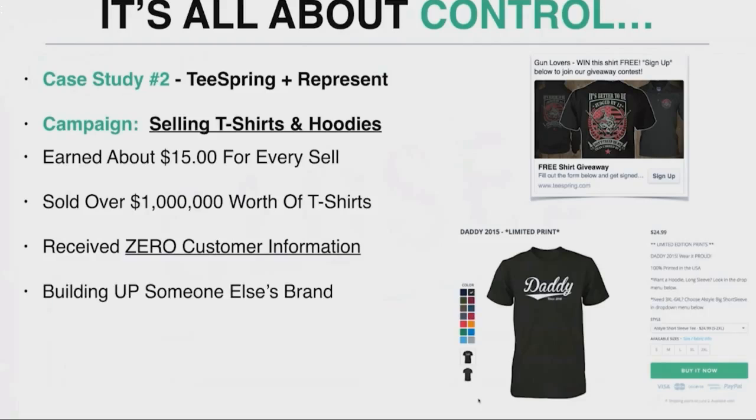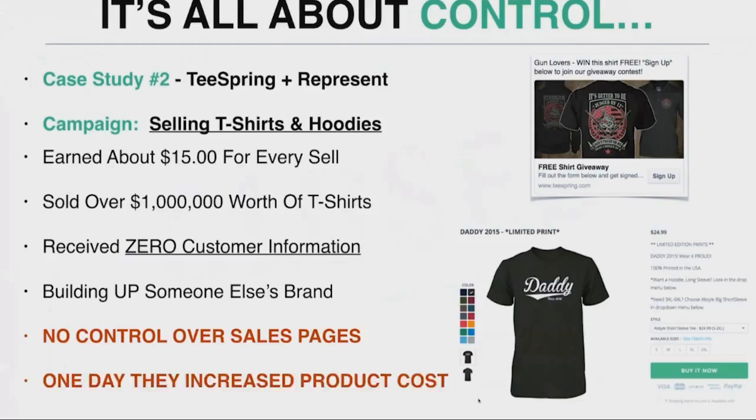I was building up their brand. I wasn't allowed to capture the email addresses, so they took the emails and basically held them hostage, and I did not get them. So I had no control over anything, no control over the sales pages, the funnels, the product cost. I was kind of stuck. They were the only people I could get the products from, so there was no negotiating, no talking about it. It's literally, they were the alpha omega of my income, and it sucked.